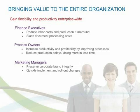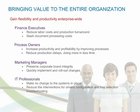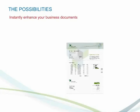If they want to modify the document, changes can be rolled out instantly and there's no waste. As for your IT department, they'll benefit from an open solution which will have no impact on their infrastructure. They will minimize support calls for tray selection troubleshooting, and issues linked to driver updates will be eliminated. Unlike pre-printed paper, which cannot be modified, virtual stationery opens up new possibilities.